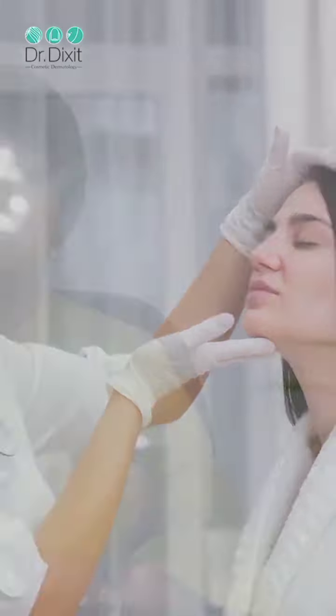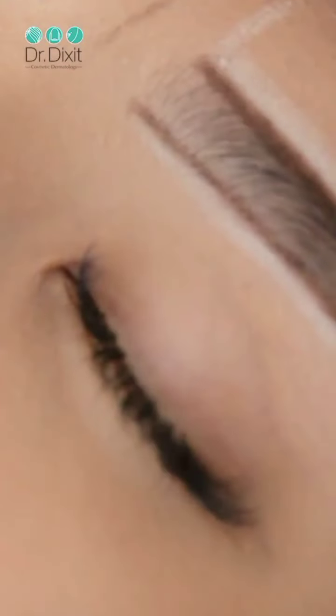Treatment starts with the dermatologist consulting with the patient to understand what they desire, whether it is a new shape of the eyebrow or something to increase the density of the existing brow. Then the eyebrow is marked out, making sure that the patient and the doctor are in agreement about the shape and the thickness of the brow.